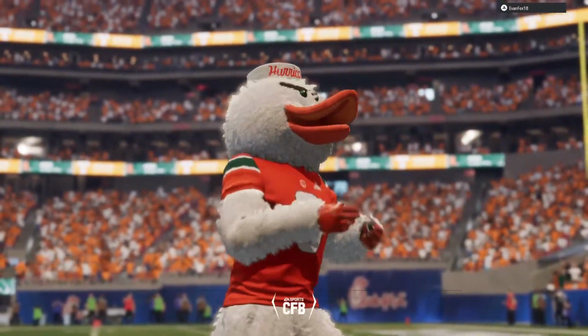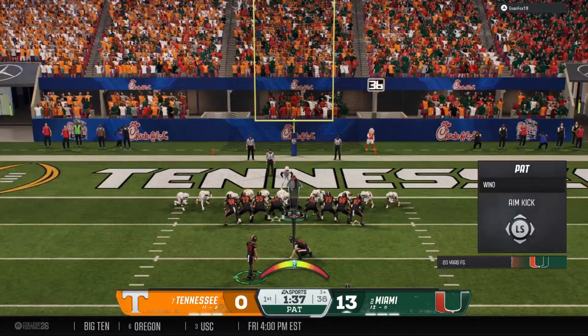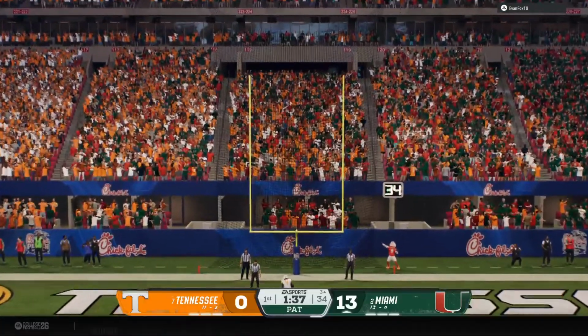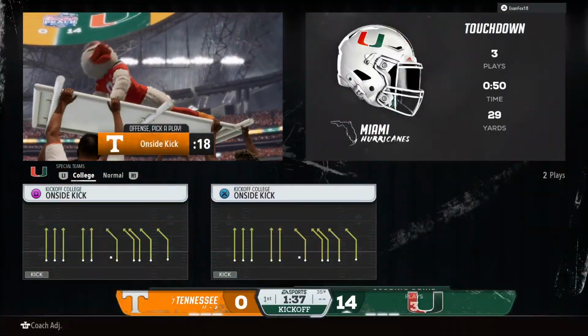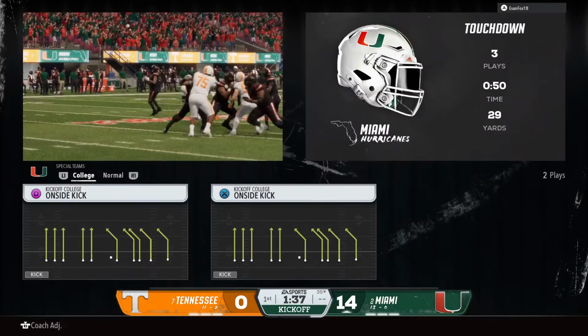Well, they began with great field position, and that didn't take long at all, Kurt. Well, that's how you take advantage of an opportunity. Your defense sets you up in great field position. You're not looking for a field goal. You're looking for a touchdown. Give the credit to this offense for being aggressive and punching it in. And the extra point was up and good.